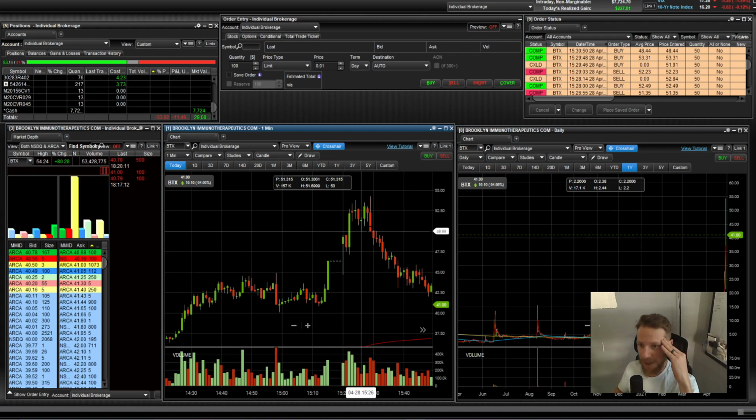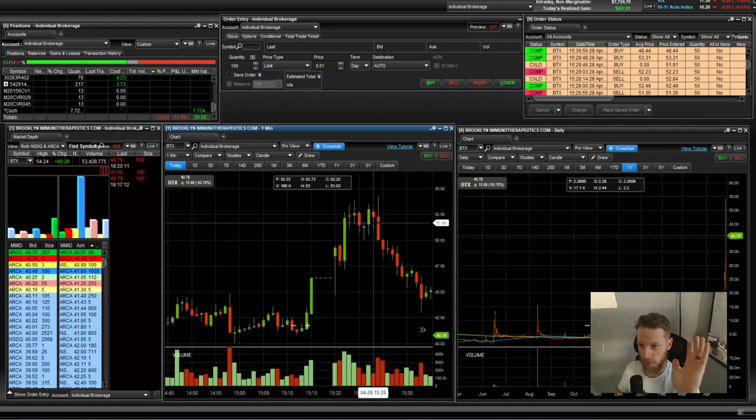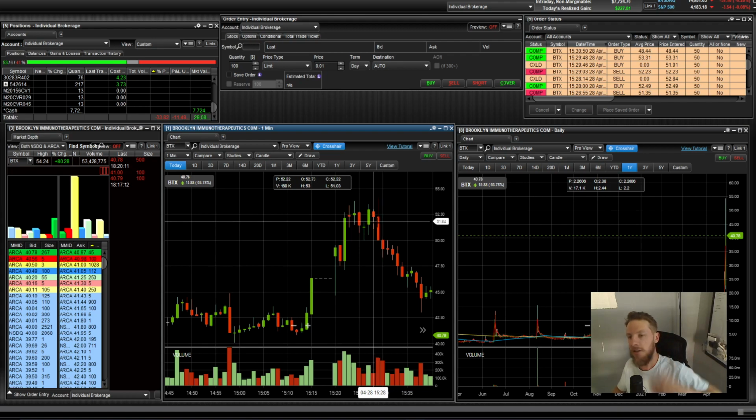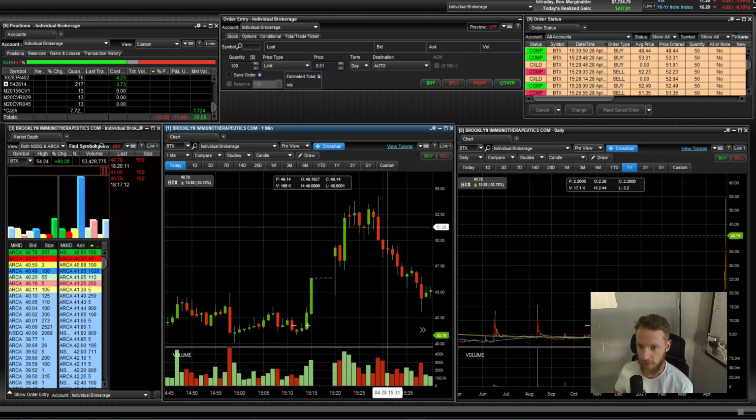So, anyways, I kind of slowed down on this thing, which was good. Right in this area, I realized there was some resistance. It wasn't pushing, but once I saw this big fat red candle, I told myself, let me go in for a quick little dip on this dramatic fade. So the idea was to get in on a huge dip like this, buy in on the dip, and then sell for a little pop on the other side of it.